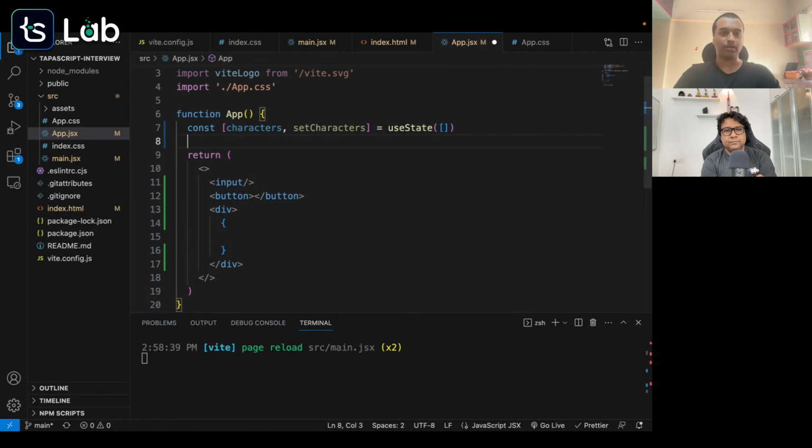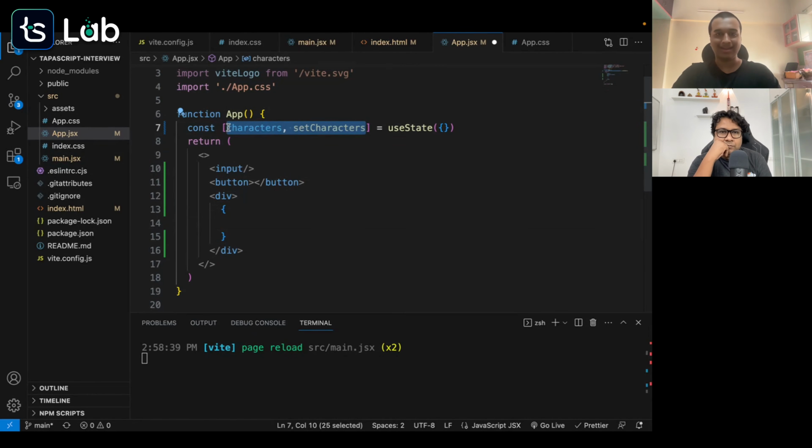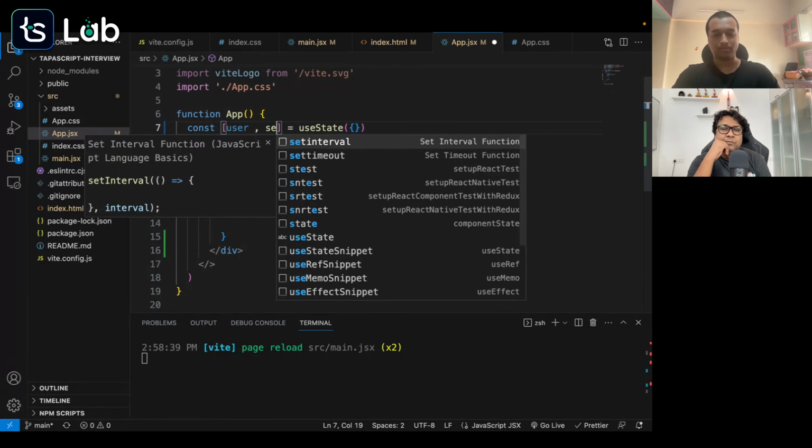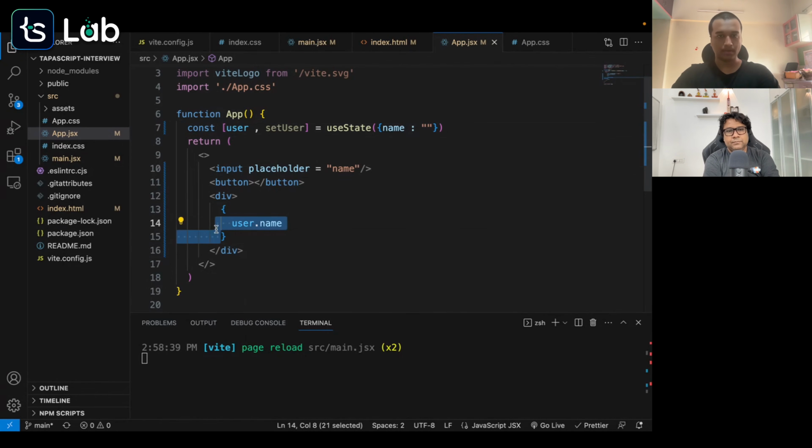And what I'll do over here is I will go ahead and const, yeah, sure, I'll just do it in this case, and instead of this I'll just use an array, let's say for an object, because we have already worked with an array. Let me just say user, let's still stick with the users thing. Now this input, I'll give a placeholder, let's say name. And over here, what I'm trying to do is save the name and just display it over here, user.name.